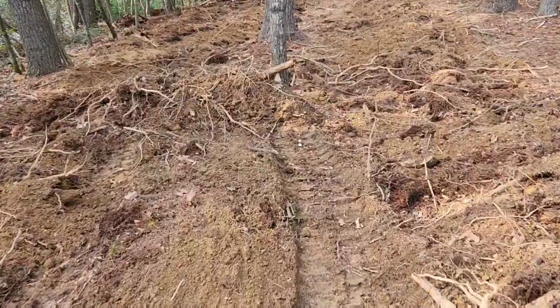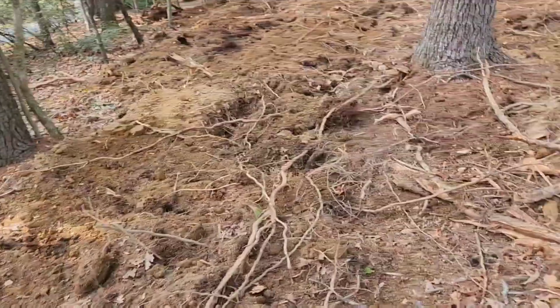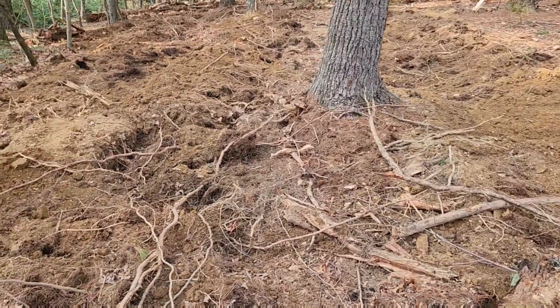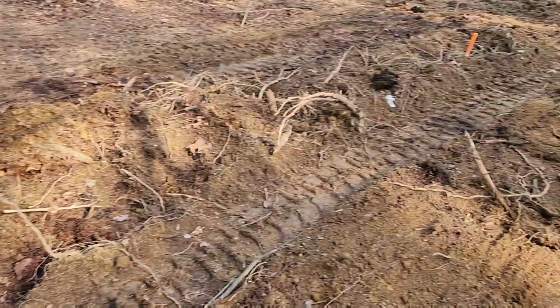I think it's completely covered up. If I walk through here, you'll see that you can't see the septic lines anymore. They're gone. So yep, they're covered up. I guess I should say the septic lines are covered up, so that's good. So we passed inspection for that.